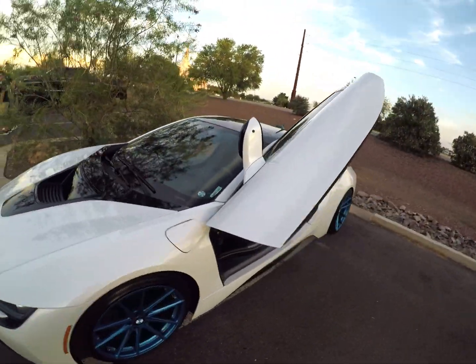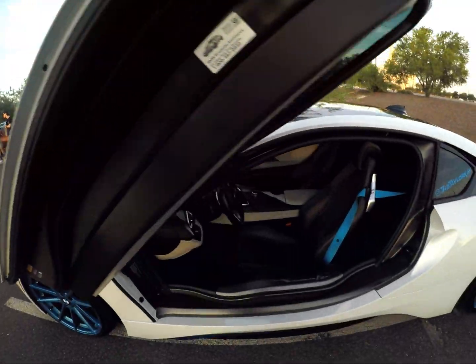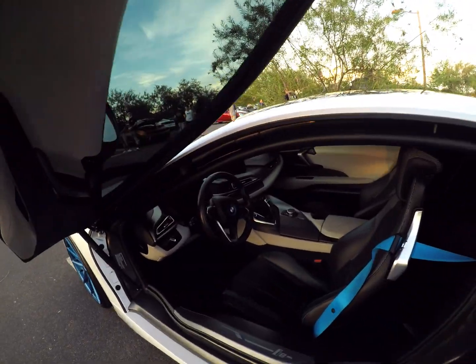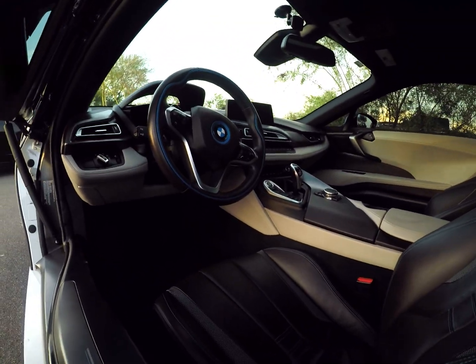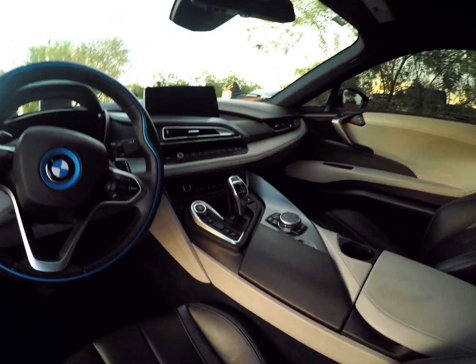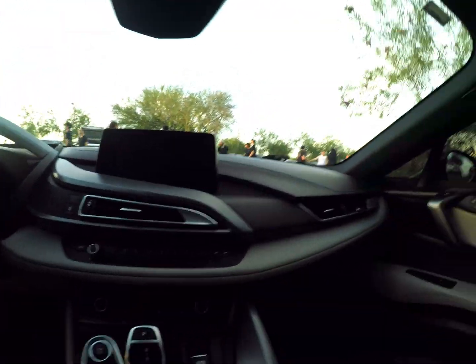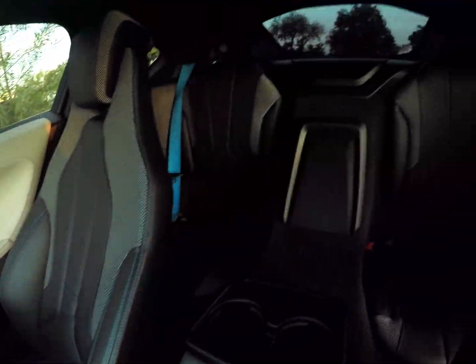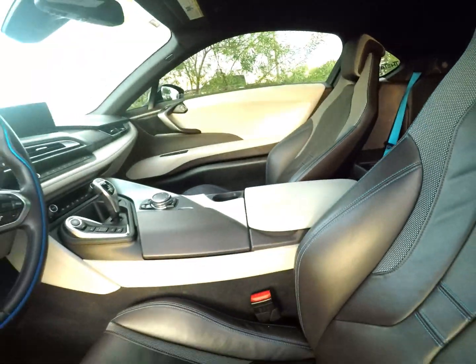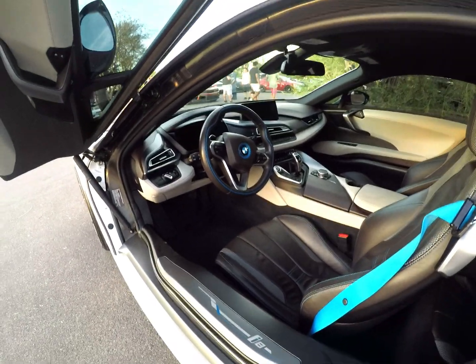I like the flip-up doors. You've got sensors all over the place. I mean, granted, he bought this car used, but it is way nice. Just look at all this interior, how it looks. It's phenomenal. I love this car. It's nice. Granted, it's only a 3-cylinder motor, and an electric motor, but it's nice.